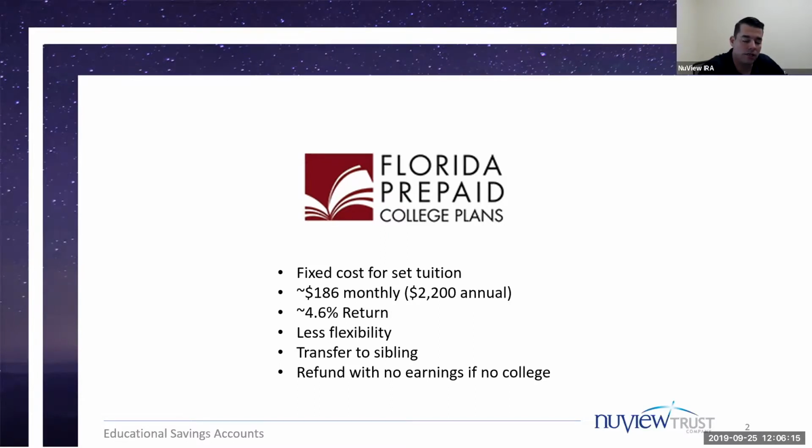That works out to be about $42,000 in total cost to you to buy 4 years, 120 credit hours of university tuition at any of the 12 major colleges or state colleges here in Florida. Again, the numbers may be similar or the same in whatever state those on the call may be occupying.